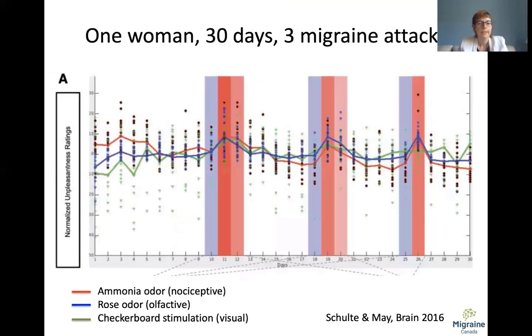This looks weird. This is a study. This is a full month on one woman who went to the functional MRI every day. Every morning she had a functional MRI, and she was presented with different things: a strong smell, some irritation of the nose, and also a visual checkerboard.